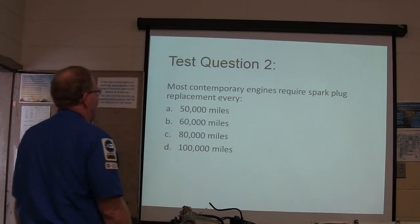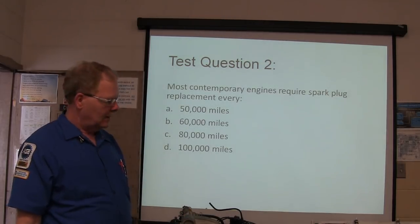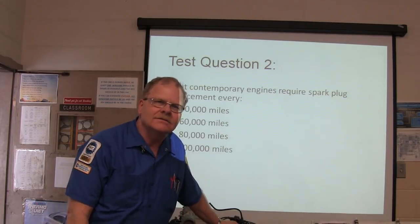Most contemporary engines require spark plug replacement every what? 50, no, 80. You'd be surprised how many of them call for it at 100,000 miles.